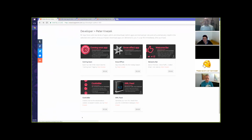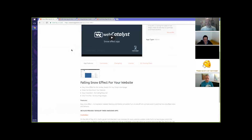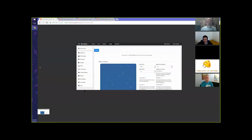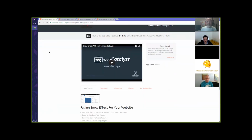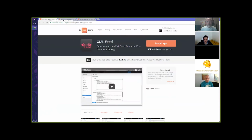Also, because it is the holiday season, don't forget about the snow effect app. It is what it is, and you get a little snow effect on your website. It's actually pretty impressive, from a technical standpoint, how you get to customize it. But anyways, just wanted to throw that in there.